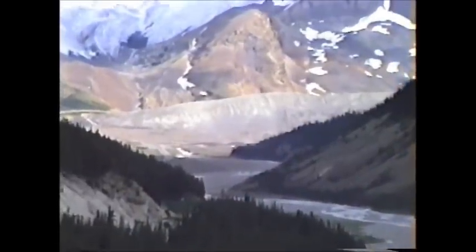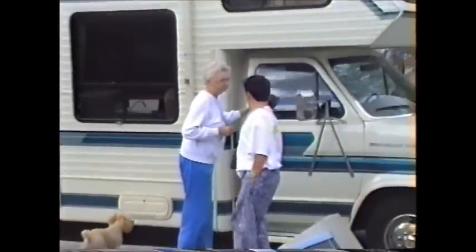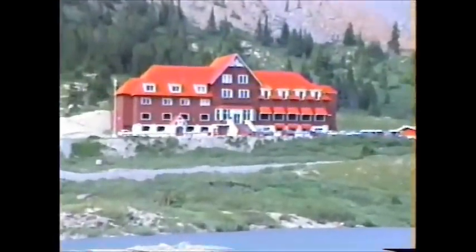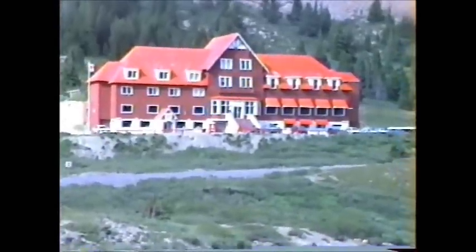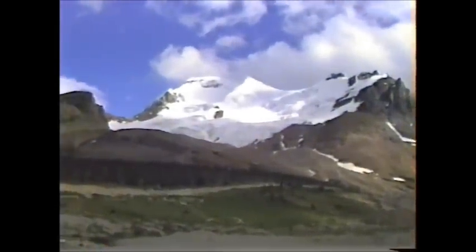That's the gravel down there that has been brought down by the Columbia ice field. That's ice away up in the crevice there. That's part of the Columbia ice fields. There we are, all set up, ready to go. Columbia ice field chalet, just at the top of the summit here. Real cold wind blowing up here today. Some more ice fields up there. This wind isn't going to help these pictures any.